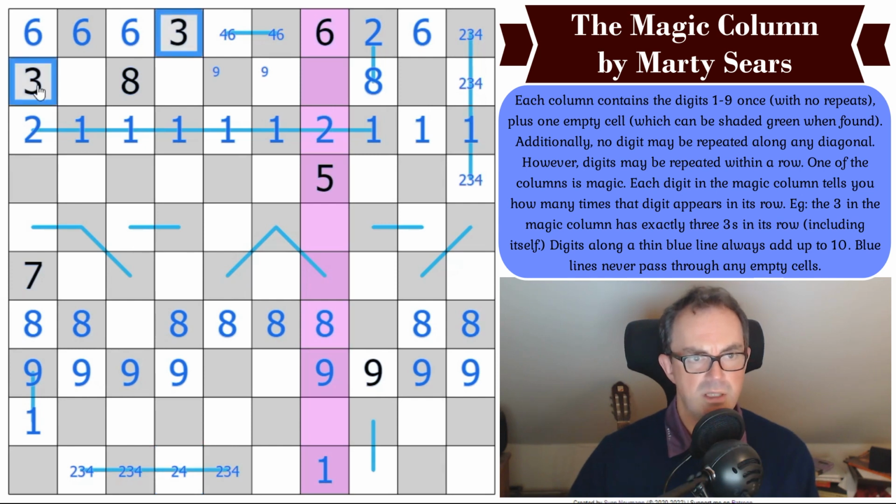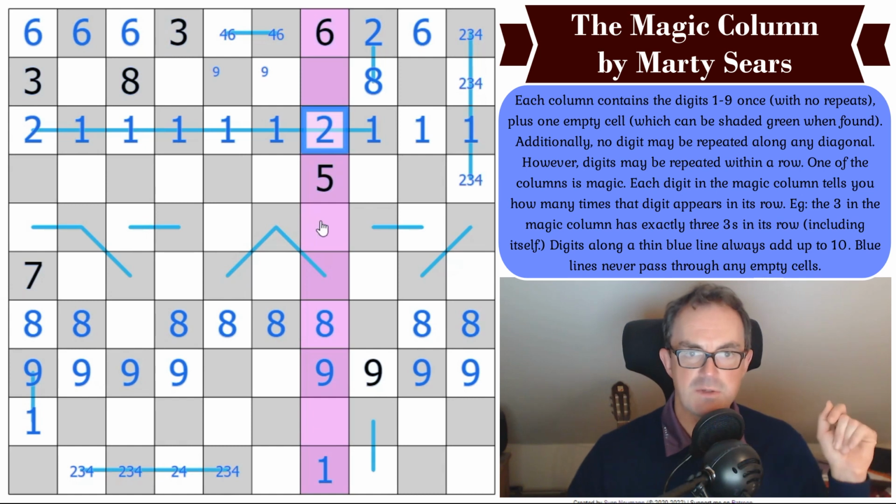Okay, we've got 2 3s in the grid. Have I got any 2s that are useful? The answer to that is no. It's weird seeing these 2 2s in the row.